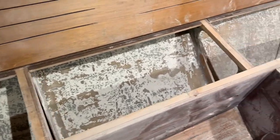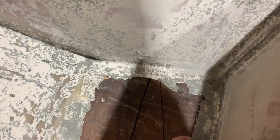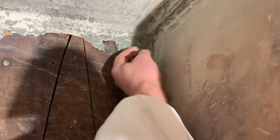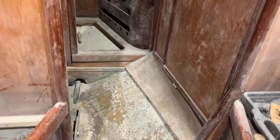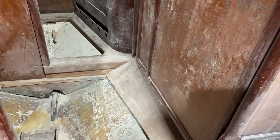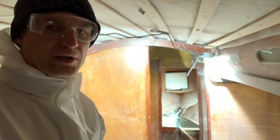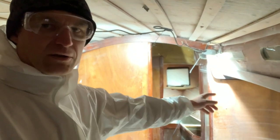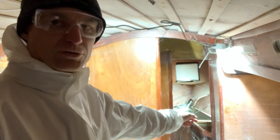This is what the lockers look like. There's some loose tabbing. Yeah, the boat is full of surprises. Gotta love old boats. One big surprise I'm gonna reveal now is lying ahead in the front cabin. I don't know yet how serious this is, but I'll try to show you.